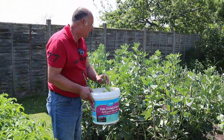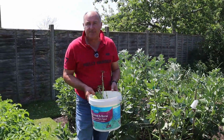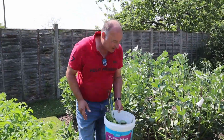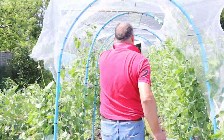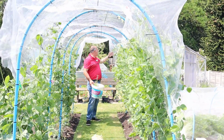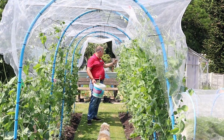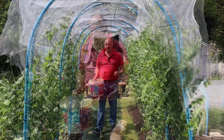Oh, yeah. Broad beans. They're ready to be harvested this month. How lovely. We've already seen with the flowers that are on the peas, and we've already got pods forming. So your peas, they're going to be ready to harvest during the month of June.